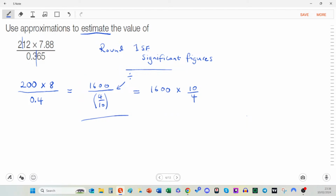Let's get rid of this. And there's a few ways of doing this. I'm going to actually divide this by 4 first. So we get 400 times 10, and then 4,000. And this is your estimate. So in a sense, you could write approximately equal to 4,000. I wonder how far we are out. So you can use a calculator at this point.